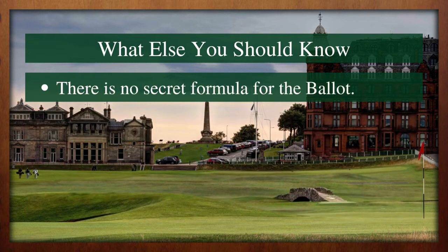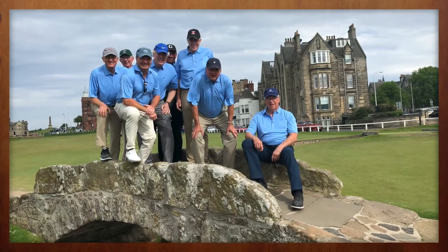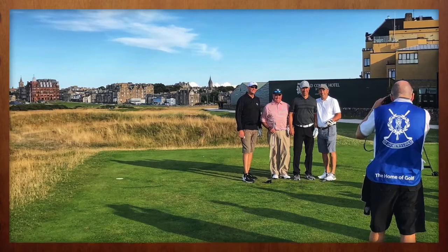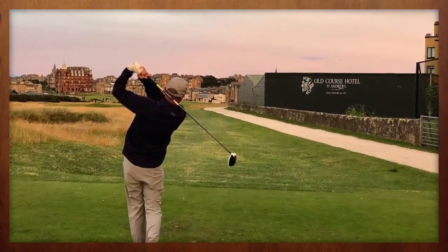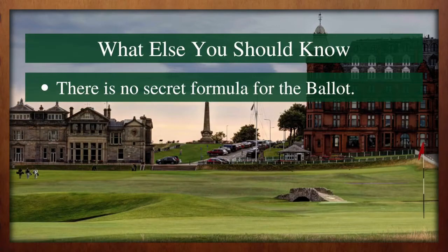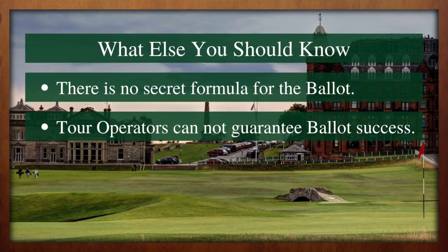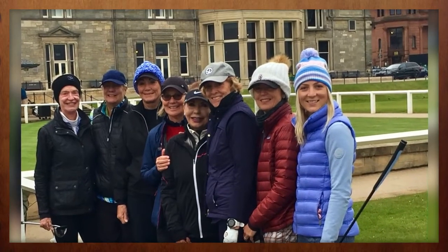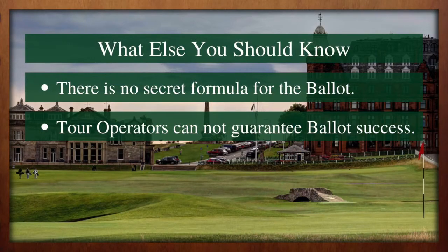Our expedition planning managers are often asked if we have any tips for hitting the Old Course ballot. The methodology used in the selection process is a closely guarded secret. What we do know, however, is that flexibility is once again important. If you plan to ballot on just one specific day, your odds of hitting the jackpot are far less than if you enter over multiple days. This leads to another important point about the ballot. As much as we'd love to claim an inside track for success, no such thing exists. Cast a skeptical eye toward any golf tour operator who leads you to believe otherwise.